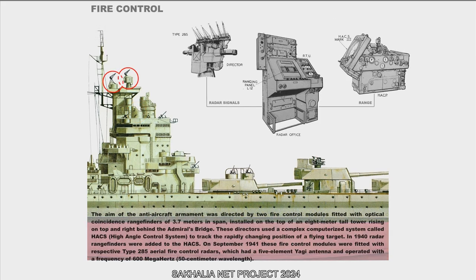The aim of the anti-aircraft armament was directed by two fire control modules fitted with optical coincidence rangefinders of 3.7 meters in span, installed on the top of an 8-meter tall tower rising on top and right behind the Admiral's Bridge. These directors used a complex computerized system called HACS, High Angle Control System, to track the rapidly changing position of a flying target. In 1940, radar rangefinders were added to the HACS.